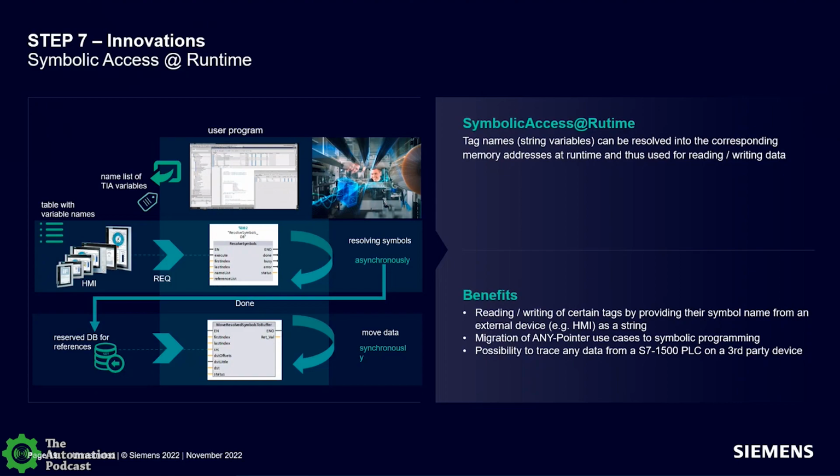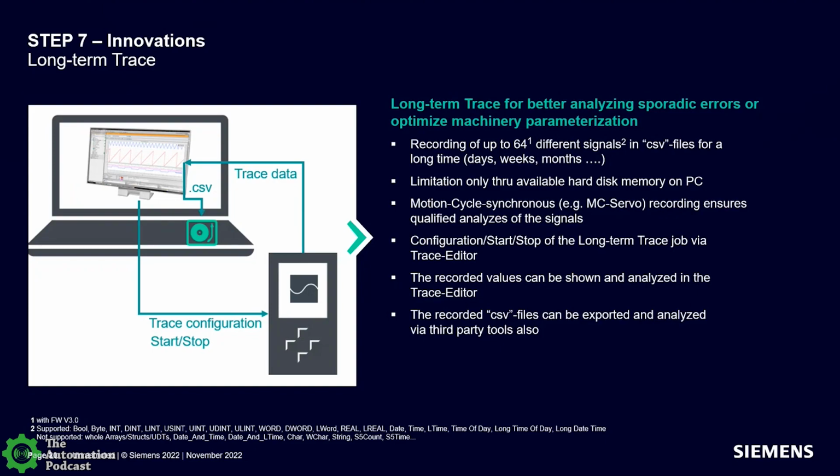What they've done in v18 and the new hardware is basically provided a way to resolve the access to the array or the data block based on the symbol. So that's going to be huge for people that want to use the optimized data block and really focus on symbolic address. Another significant feature that's been built into the 1500s and it evolved over time is the trace.